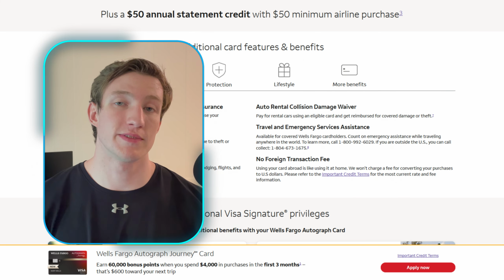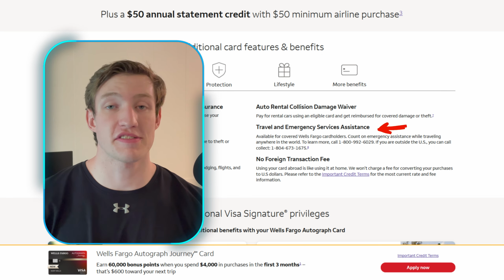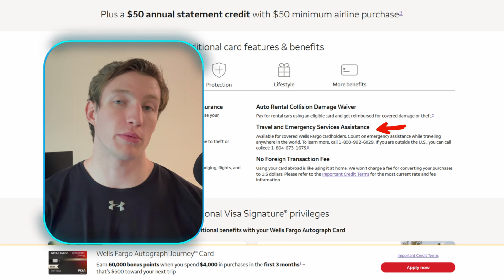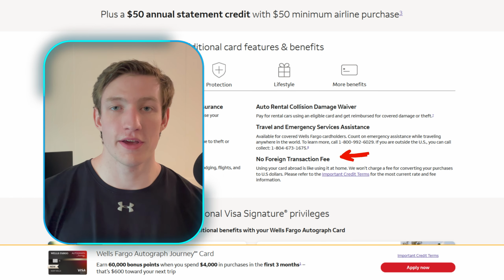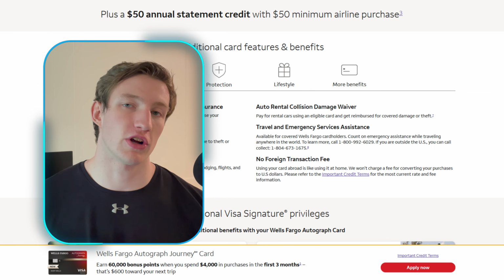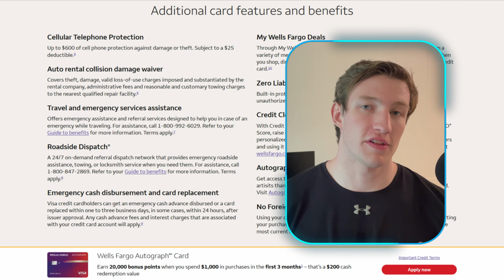Going to be an auto rental damage collision waiver on your rental cars. There's going to be an emergency assistant for you to call in case anything goes wrong with your traveling. And finally, there's going to be no foreign transaction fees with the card, which is an absolute must for any travel card out there.